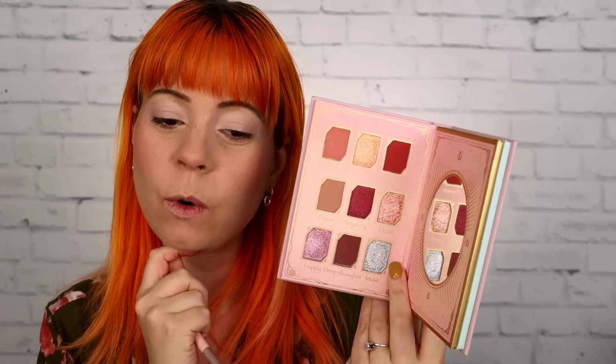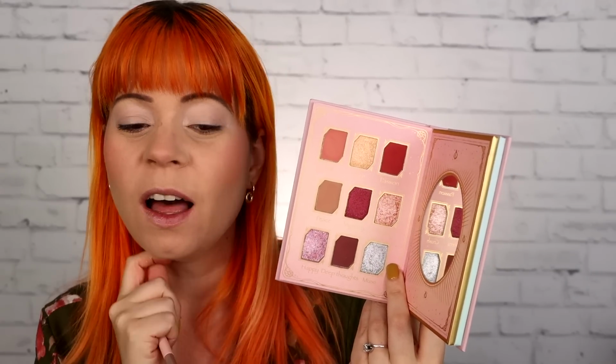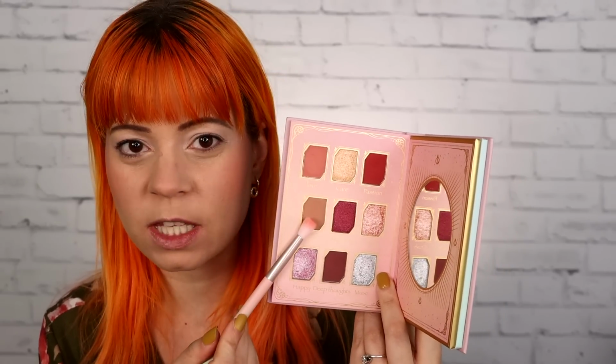So what do I want to do? I feel like I want to use that shade. When I swatched it, it looked so beautiful. So what do I want to do? I kind of think I want to go for more of a neutral crease. I know that's like shocking, but I think that's what we're going to go ahead and do. So I'm going to use this shade as well as this shade in my crease. I'm going to start with this one as my transition shade. This one is called Peace. Not going to do anything crazy. I'm just going to start by packing it on and then blending it out.